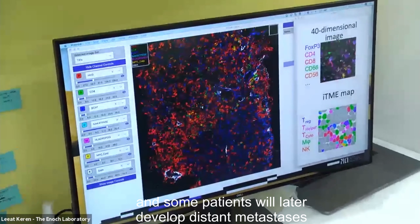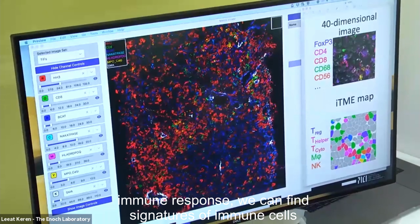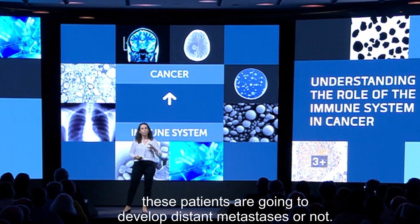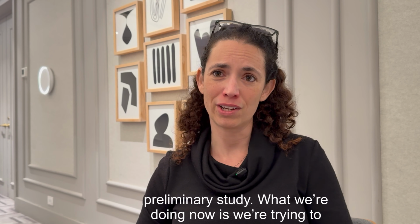And in melanoma, patients usually succumb to distant metastases, not to the primary tumor. So this is really the place where you want to stop it. And what we found is that if we actually look at the immune response, we can find signatures of immune cells in these lymph nodes that are predictive of whether these patients are going to develop distant metastases or not. So we're really, really excited about that. That was a preliminary study.